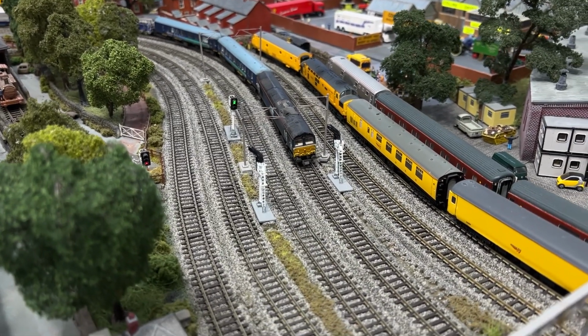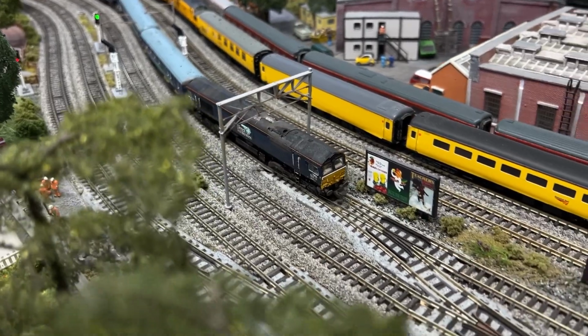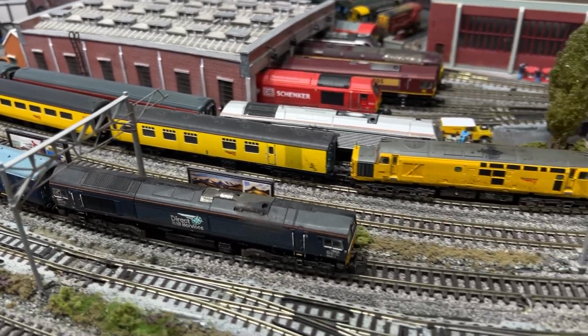Well, it's time for the train to continue its journey to Sellafield, and inside the 2 coaches there is a contingent of soldiers from the SAS, and they are there to protect the train.